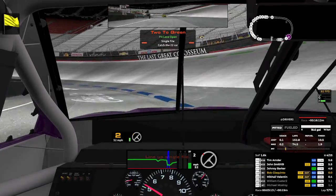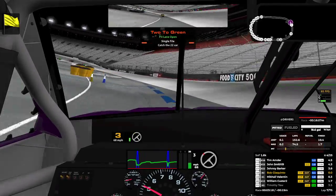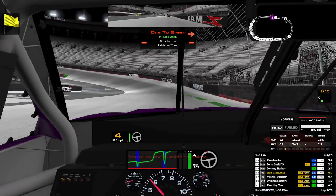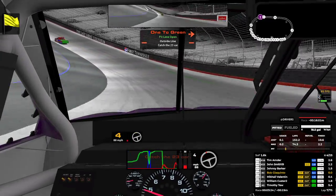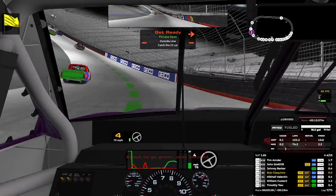Line up, single file. Catch up, 22 car. One to go. Next time by, you're on the outside this time. Get ready. Race will resume at the end of this lap. I only lost a handful of spots, which is good. About to go green. Stay focused.